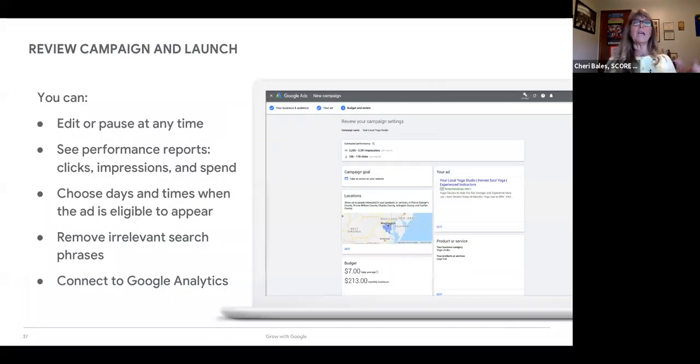All right, at this page, you get to review it and it will have all of these windows that you can see on the right. It will have your estimated performance. It will have your campaign goal, which we said was either call or take me to someplace I can spend money. You'll have your locations. You'll be able to go back and edit that if you want to change it. And you see the blue edit button underneath the map here on locations. Same thing with budget, services, your ad, all have little blue edit buttons under them. That's because they want these ads to work for you.